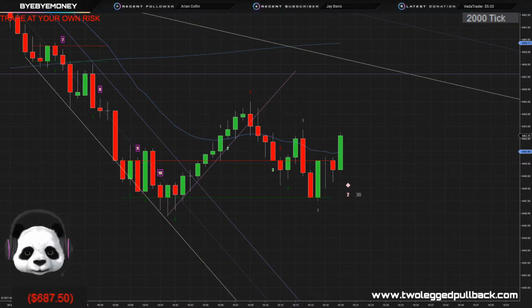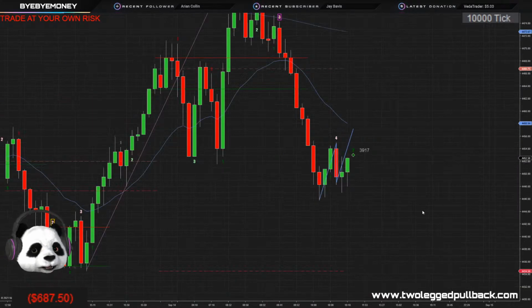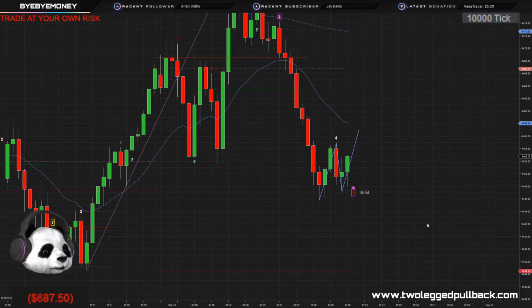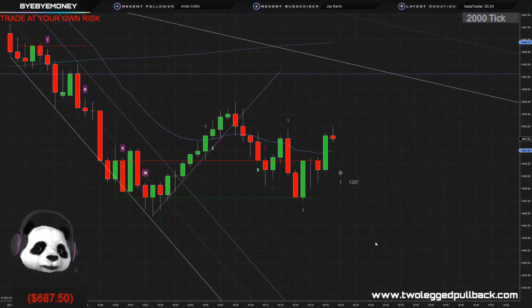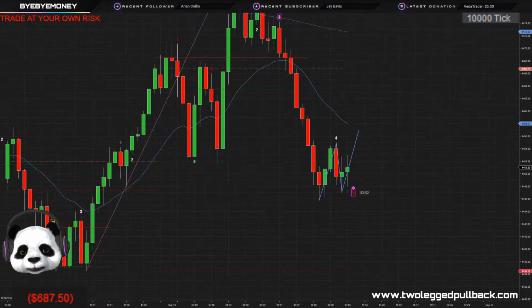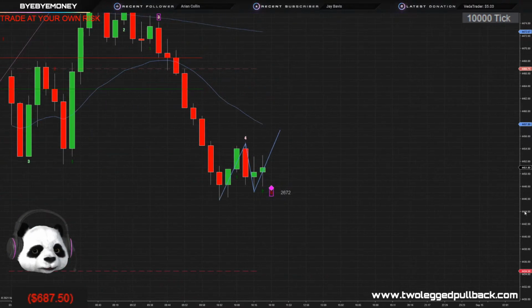Very interesting. 5-minute looks choppy. 10K looks like it's about to trigger a two-legged pullback here. Two-legged pullback just formed here, a second push up. It looks like on the 2K chart we're finding some consolidation. I think we're going to look for a new low here. If this trap triggers, we're going to push down, maybe make a measured move here.